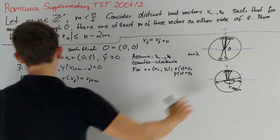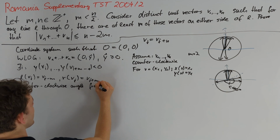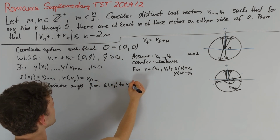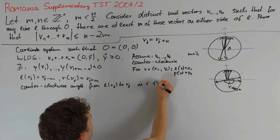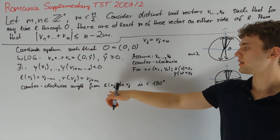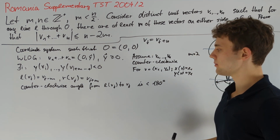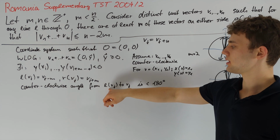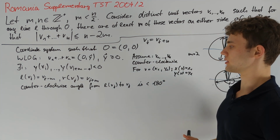This tells us that the counterclockwise angle from L of Vj to Vj is less than 180 degrees. Because otherwise, the line L through the origin and L of Vj minus Vj would be a counterexample, because it would have only the m-1 vectors Vj plus 1 up to Vj plus m-1 on one side of it.